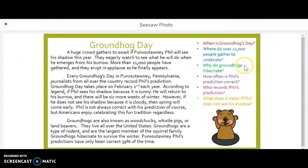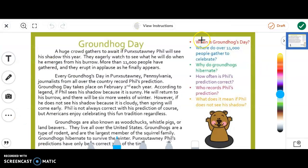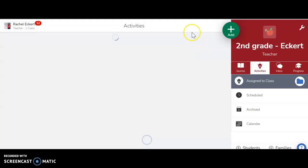So here's a little Groundhog's Day activity where you are going to be highlighting where you find certain information in the text. For example, this says in red, when is Groundhog's Day? I want my red highlighter ready because I'm going to highlight the answer in red. I'm going to read and look to see where they say when it takes place. It says Groundhog's Day takes place on February 2nd each year. Clearly, I don't have a very steady hand. You will highlight that sentence in red because it answers the red question that was asked.